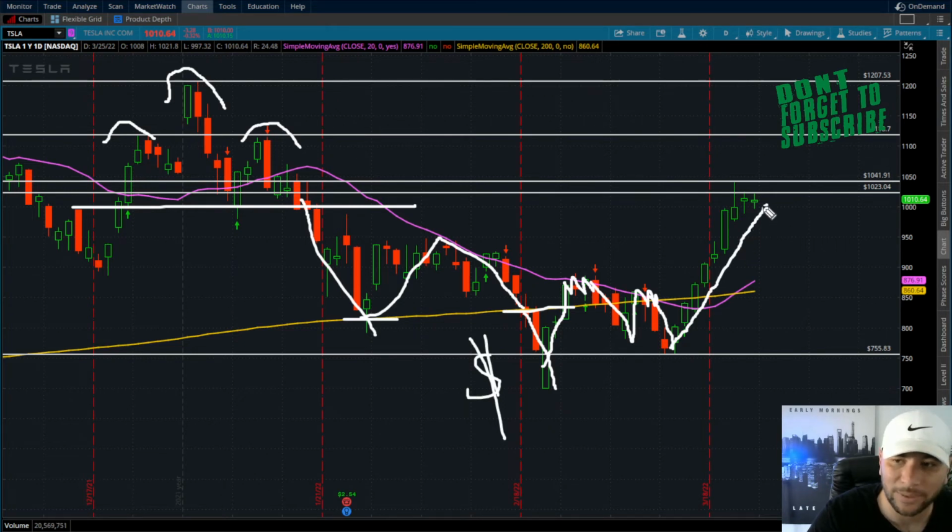So I can completely see Tesla maybe chopping around, maybe even coming a little bit down into the 950s to kind of back test, maybe, right? Kind of seeing this level hold, but this next push through 1023, 1024, I want to be a part of that move. This is the move that we need to keep on watch. And obviously our rising support is still way down here at 876 at the 20-day moving average.